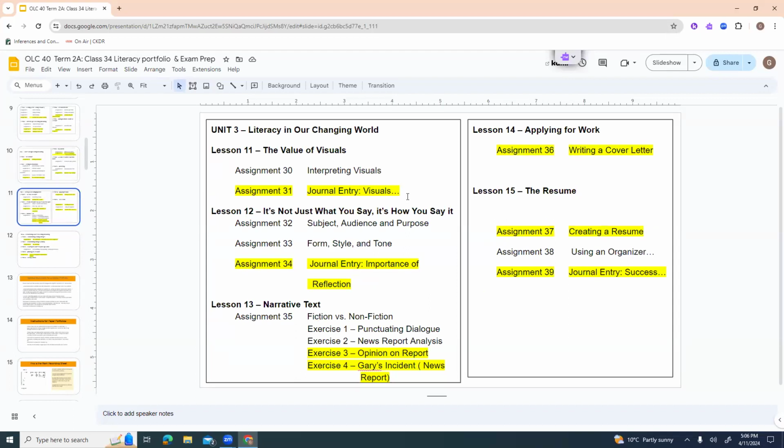You're handing in Assignment 31, which is the journal entry on visuals. Assignment 34, the journal entry on the importance of reflection. Lesson 13 has two: the opinion on the news report, which is exercise 3, and exercise 4, which is Gary's incident. I believe that's in chapter 9, and that's the news report that you had to write. Lesson 36, your cover letter. Assignment 36. Assignment 37, writing a resume. Assignment 39, which is the journal entry about success.